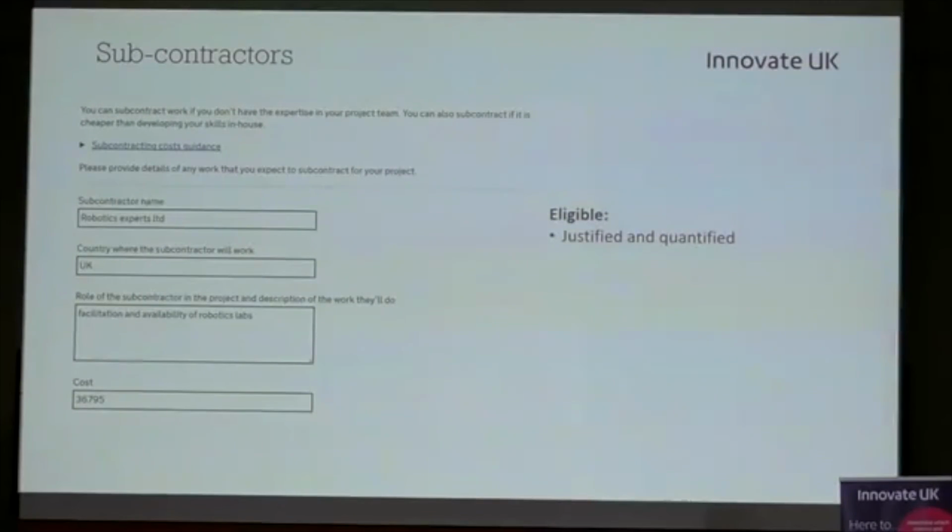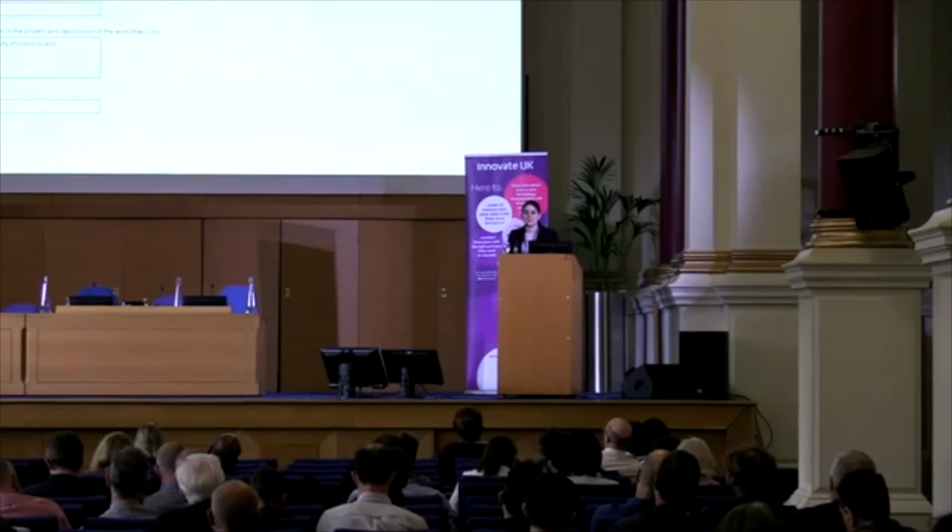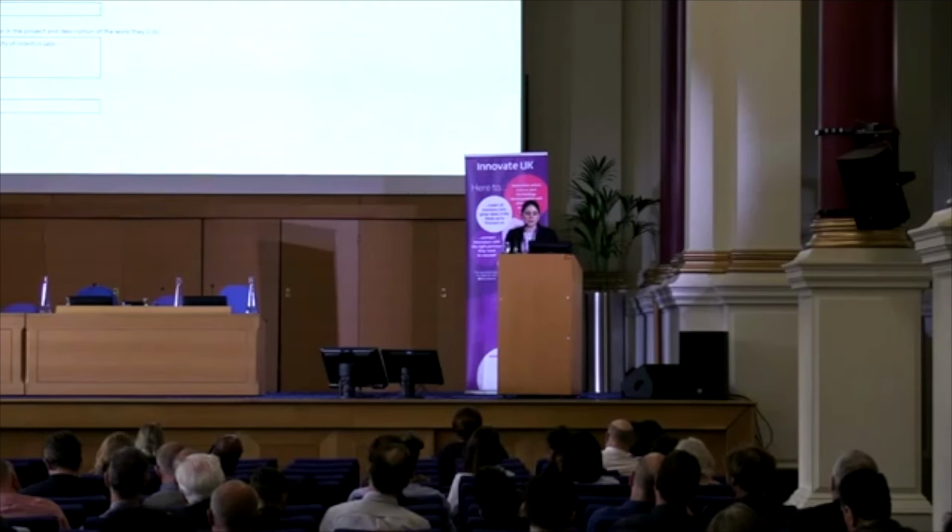Then we have subcontractors. So if you are planning to use subcontractors in your project, tell us who they are, the country where they'll be doing the work, and what their role will be in the project. Now we ask you the country because obviously as Innovate UK, we want to be funding the UK supply chain wherever we can. However, if you do need to go outside of the UK to access specific skills or resources that you can't access here, that's fine. Just make sure it's really clear why you need to go outside of the UK and justify that decision to us. Now, assessors don't see the detail in this part of your finances, so do remember anything around subcontractors and their role in the project, you need to explain in your application form as well.